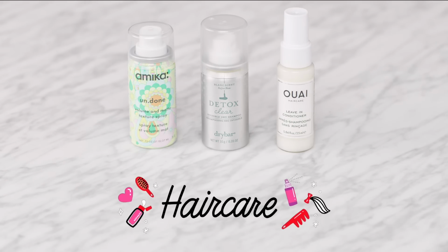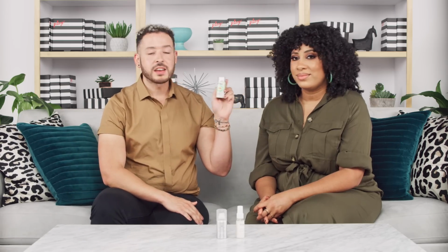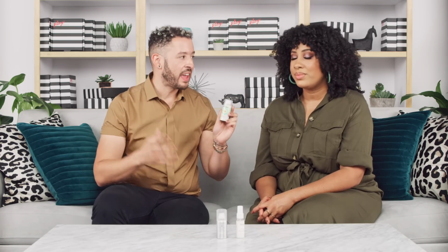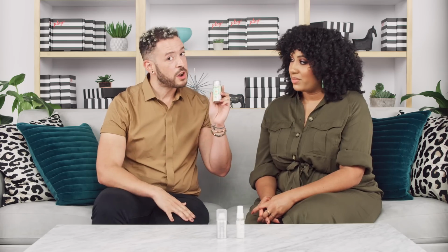So these next products are really designed to style and tame the mane. Let's jump into some hair care, shall we? From Amika, this is the Undone Volume and Matte Texture Spray. This is a really lightweight texturizing spray that's salt-free. It gives you that beachy look and helps to build a long-lasting volume that's matte in the hair, which is really cool. If you're looking for that fresh back from the beach look, this product's for you.